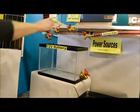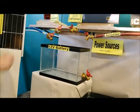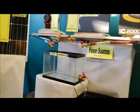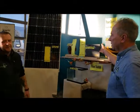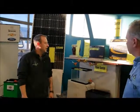There you go. 10 amps. Pretty good charge there. Okay, what next? So we've got the power converter. That would be if you're plugged into shore power.